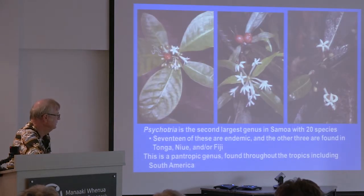Psychotria used to be the biggest genus until I revised them, and there are 20 species, 17 of them found nowhere else in the world. 3 of them are found in Fiji, Tonga, or Niue.